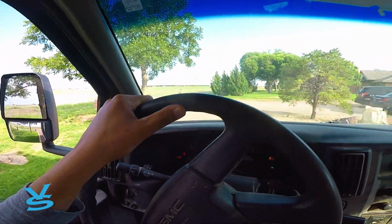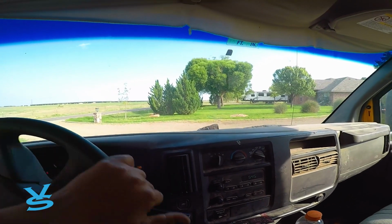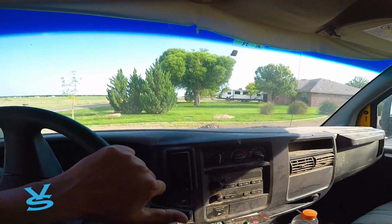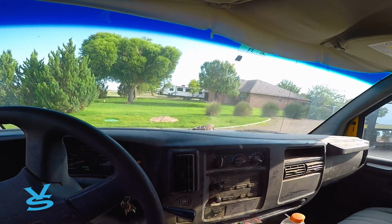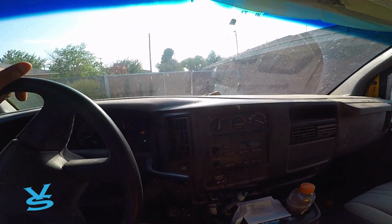I don't hear anything rubbing or anything. It feels a little tight, maybe just out of alignment, or maybe the ball joints or something's a little rough, but honestly it's doing pretty good.